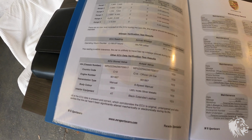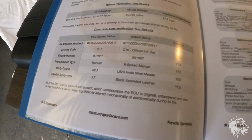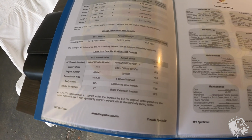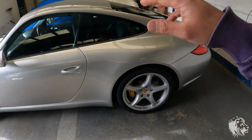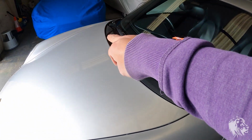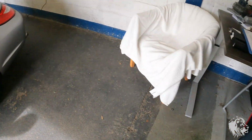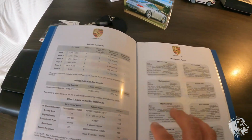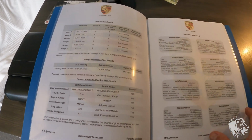And then we interrogate the ECU to make sure the VIN number, engine number, as well as all those options, all corroborate with what the ECU says and what the car physically is. So there are VIN numbers under the driver's seat, under the bonnet, and stickers in the door shut as well. All of those match, along with the V5 and also the service book.